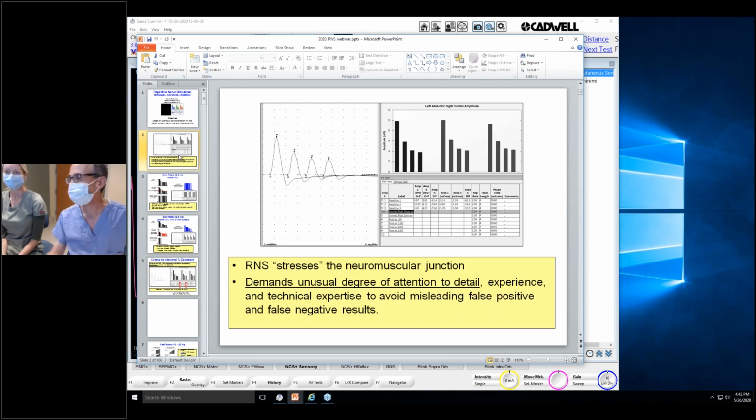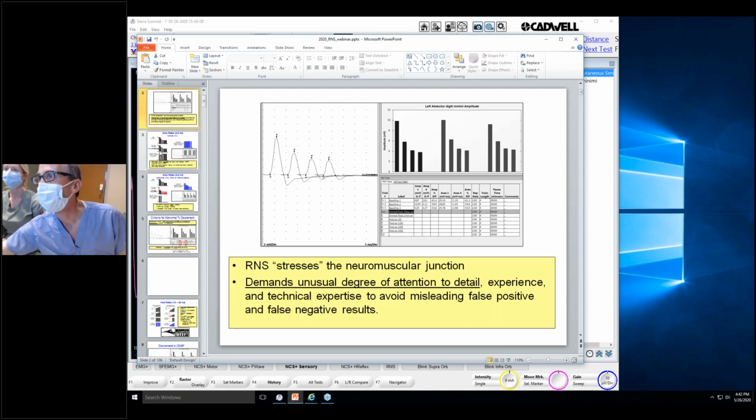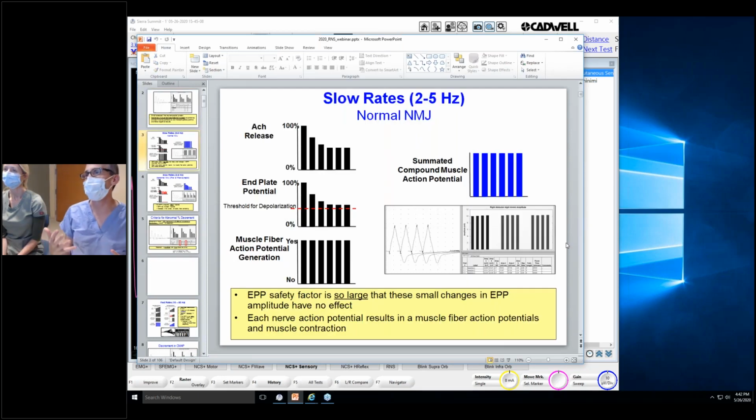Yes. So just to give you a sense of what we're doing and why we do this, or what happens physiologically, and this is not going to be a lecture on physiology, but I think it's important to understand that when we stimulate a nerve or a neuromuscular junction at slow rates, and that can be anywhere from 2 to 5 hertz. In our laboratory, we use 2 hertz, some labs use 3 hertz, but anywhere between 2 and 5 hertz.